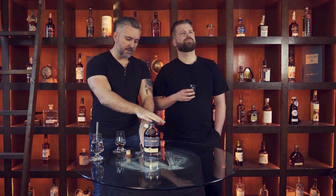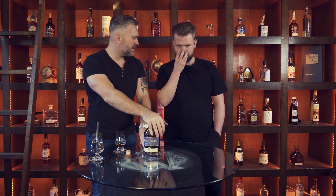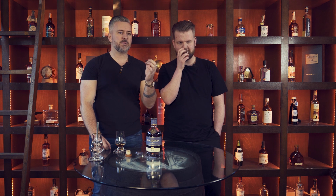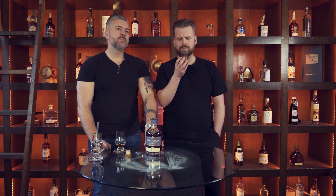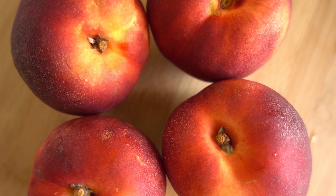I'm really, really liking this. Reminds me of Lipton iced tea for some reason. Yeah, there is a lot of that there actually. I'll agree with you on that 100%. The sweetness is there, the lemon tea is there, that kind of bitterness off the tea. Bit of peat, that peachy. And raspberries maybe? Is that peach that's coming through? Yeah. But it's weird.